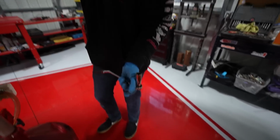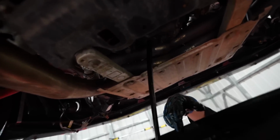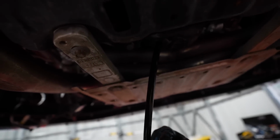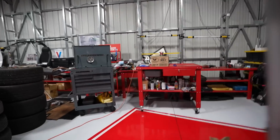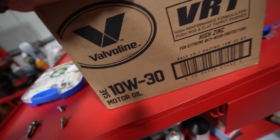Oh, just Tim. That came out very fast. Yeah, first oil change in a very, very long time. It's black. Yeah, it's pretty black. Much needed. We've got some VR1 10W30 that we're gonna be putting in her, and she should be good to go.